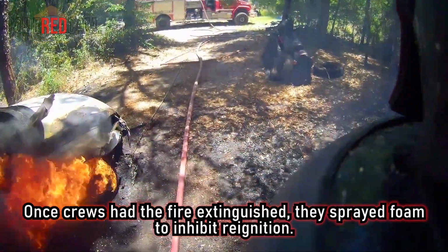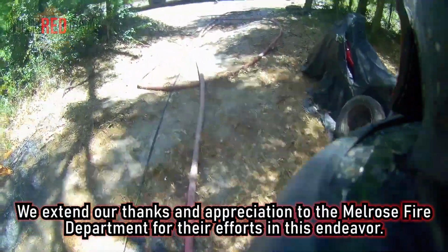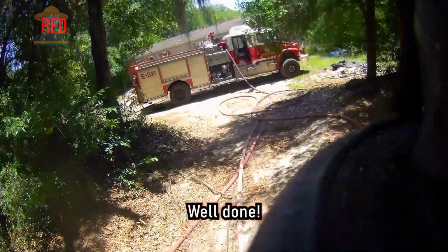Once crews had the fire extinguished, they sprayed foam to inhibit reignition. We extend our thanks and appreciation to the Melrose Fire Department for their efforts in this endeavor. Well done.